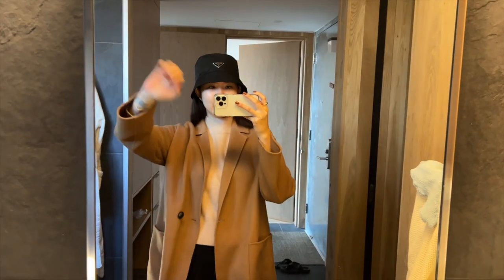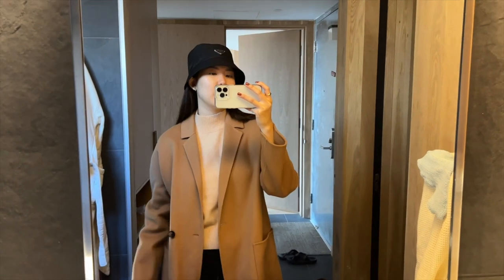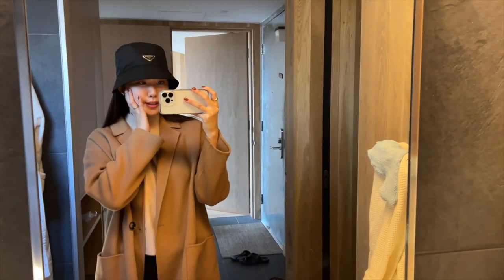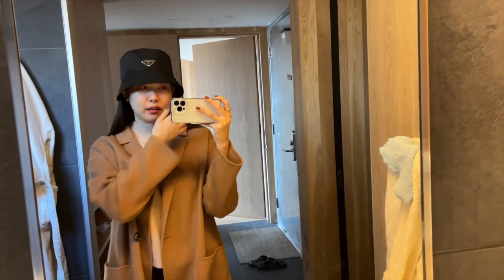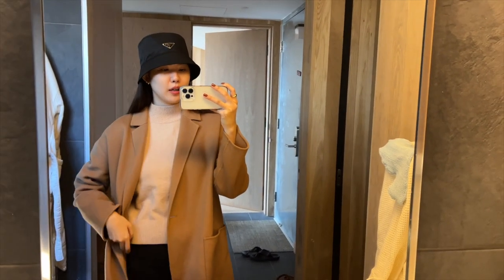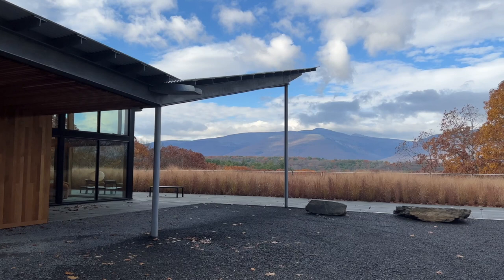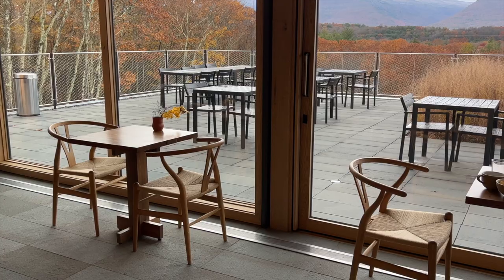Good morning, it's currently 9:26. We just finished up at the spa and then we're just gonna head to get breakfast. I think it's just yogurt and like granola and fruits and stuff, but it's better than nothing, right? Look at the clouds.